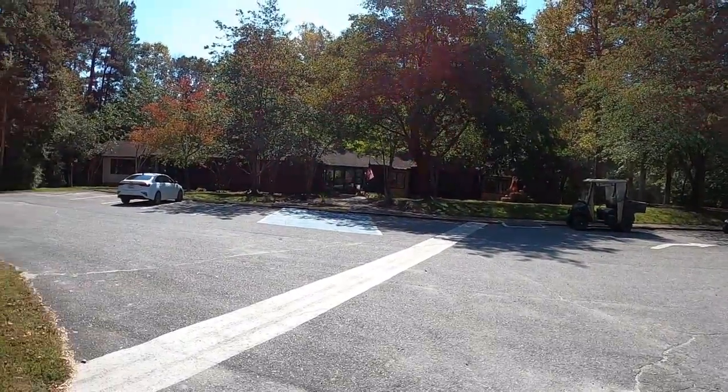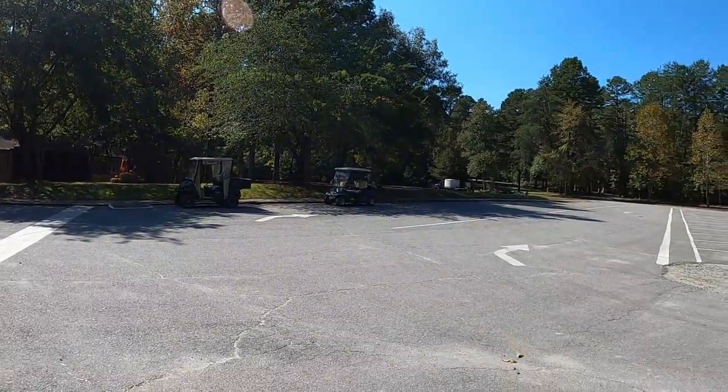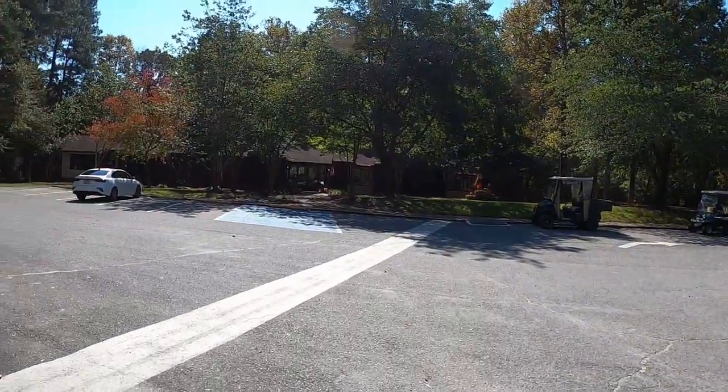Here is the actual office. You are currently not allowed to go in there due to the whole situation right now, but they do bring all your information out, so it goes pretty smooth.